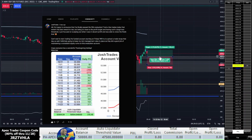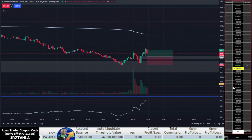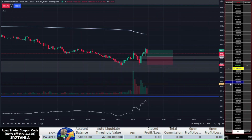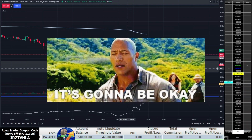As some of you may have seen in my community post, I passed my 50K evaluation this past Wednesday. I was overall very pleased with the effectiveness of my new risk management rules of limiting each trade to a maximum risk of $300 and limiting my total trades per day to 5 trades or 2 losses, whichever came first. These rules did end up reducing my daily profit amounts a bit, but more importantly, they capped my losses to the point where I didn't get tilted from them.